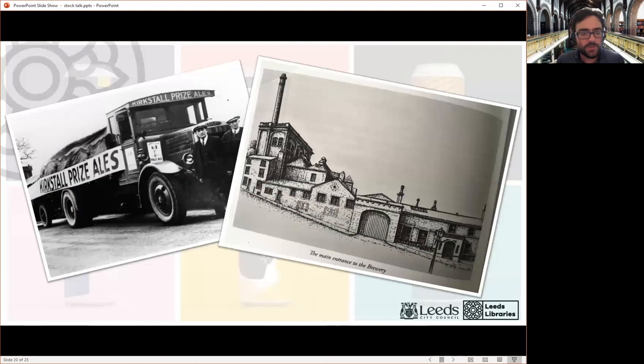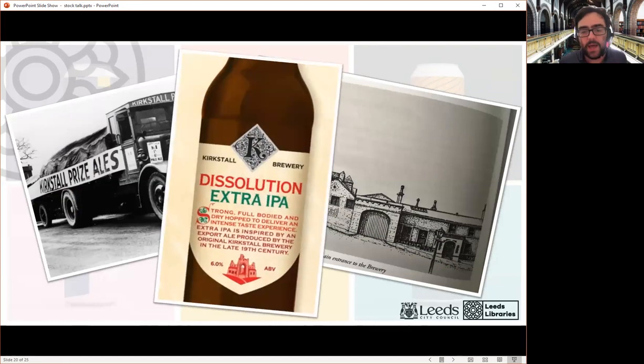Kirkstall Brewery too do much the same thing. Their name is a deliberate revival of the 19th century Kirkstall Brewery of the same name, though unconnected to the modern brewery of that name. Their flagship Dissolution IPA pays homage to the nearby Abbey with the branding on the bottle.